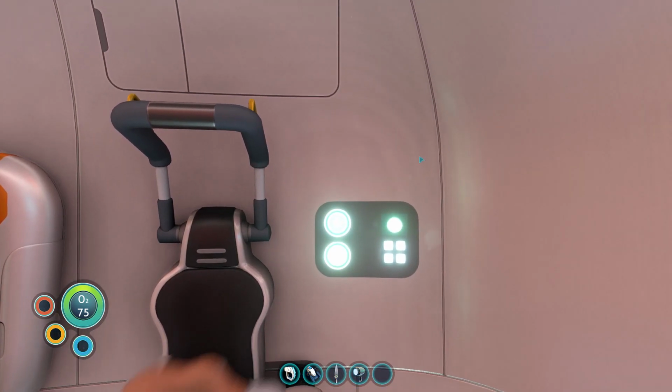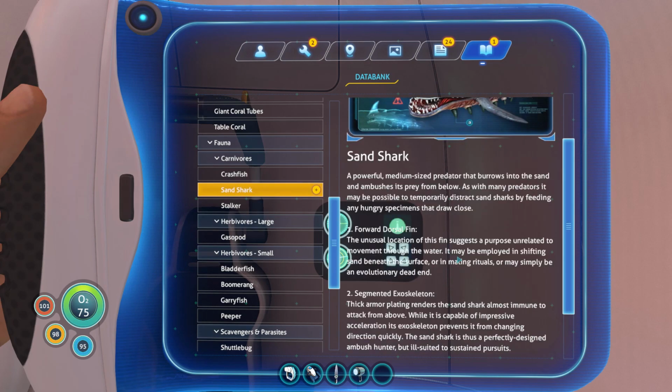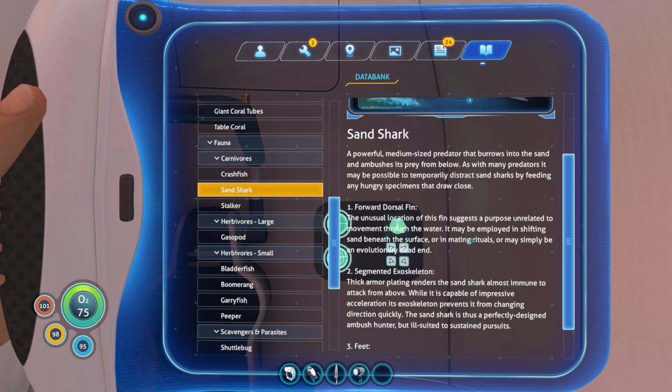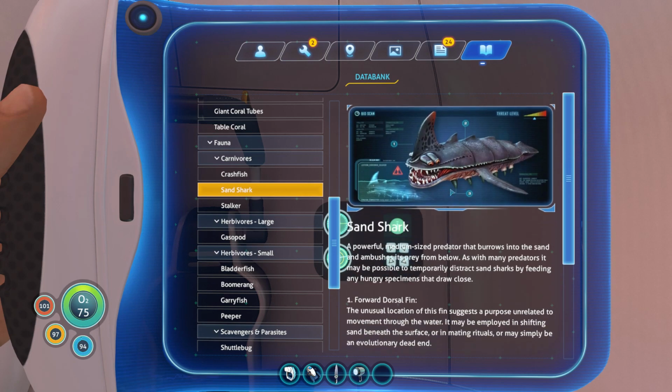Oh boy. Okay, I found another databank. Sand shark. A powerful, medium-sized predator that burrows into the sand and ambushes its prey from below. As with many predators, it may be possible to temporarily distract sand sharks by feeding any hungry specimen that draw close. Okay, fun times. The unusual location of this fin suggests a purpose unrelated to movement through the water. It may be employed in shifting sand beneath the surface or in mating rituals, or may simply be an evolutionary dead end, the forward dorsal fin.